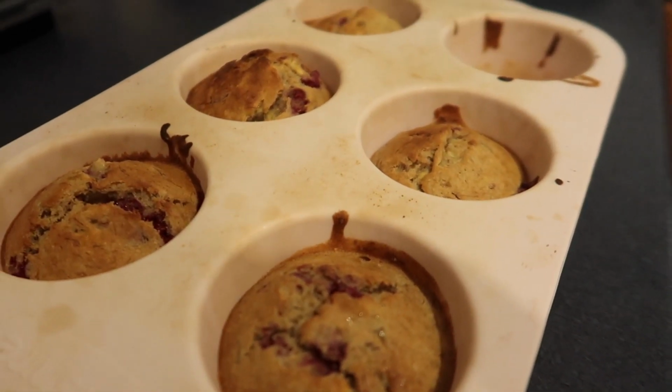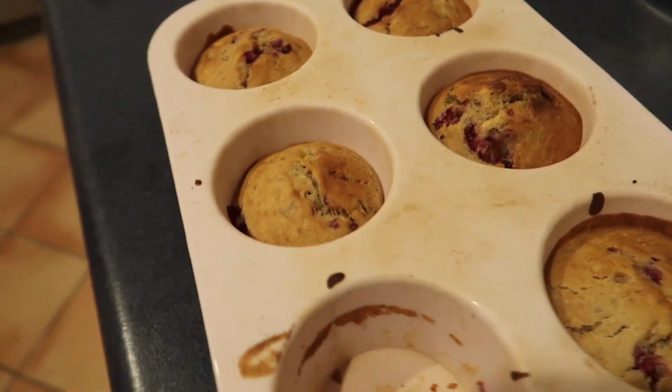Delicious. I've just ripped out one of the muffins to check if they're cooked. Steamy. And they're pretty good. Pretty good indeed. Don't mind the 80th outfit change for today. Once they're done, I'll put them in the freezer and just take them out as I need for school and stuff. They look pretty great to me, if I do say so myself.